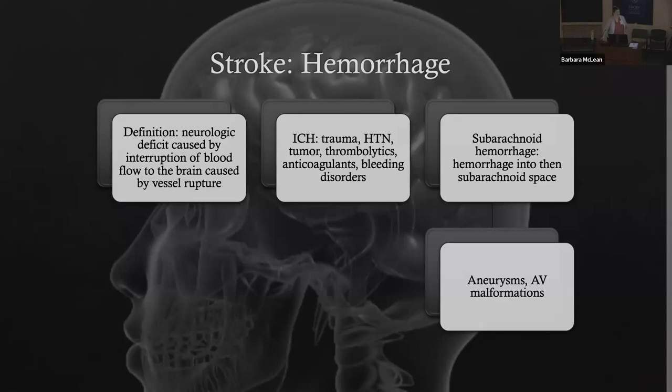Because what happens is if you lower the blood pressure too low, it's going to cause even further anoxia to the brain and worsening conditions for the patient. So yes, typically they don't like to overly treat when the patient first comes in. And then once they find out what kind of bleed it is, then they'll go from there.